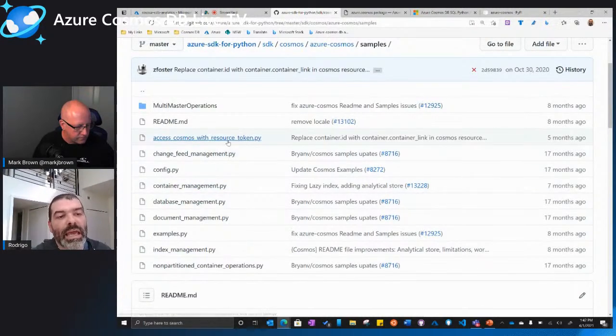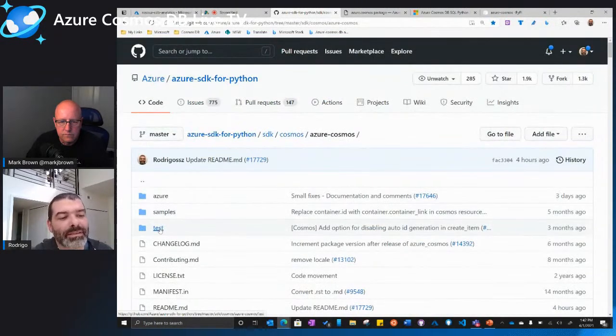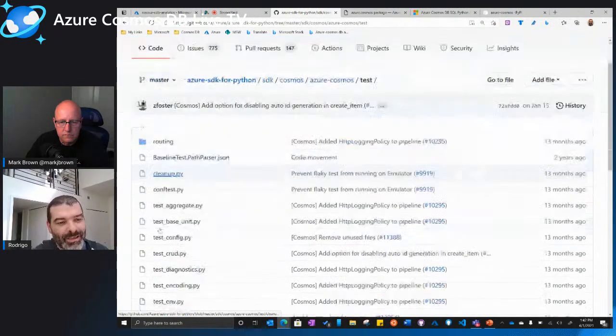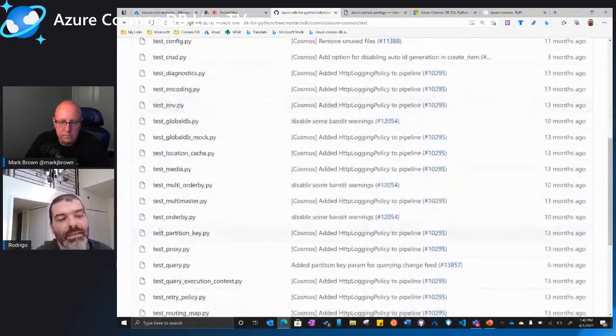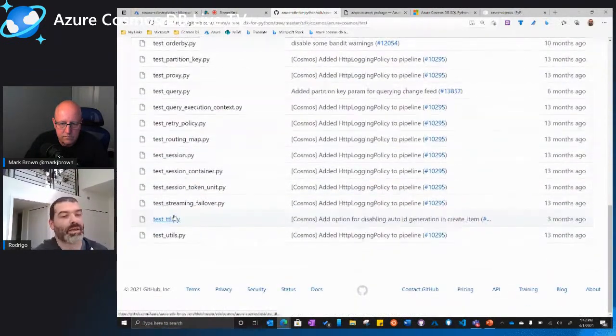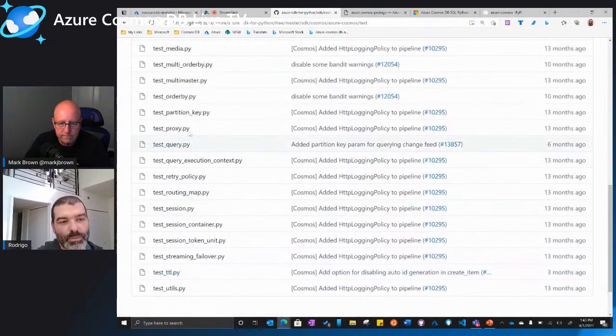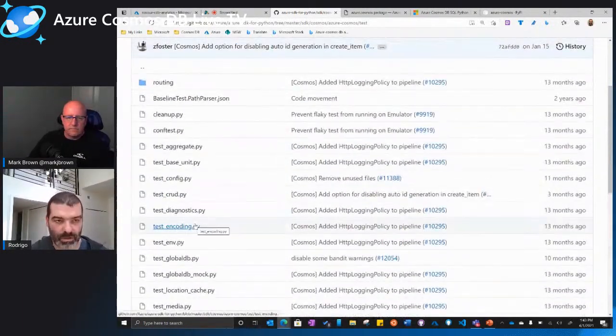Very rich examples. But there is an extra trick here. If you go to the test folder, you see all of our tests for every single feature, of every single capability. So you can also leverage these tests to see how something is done with this SDK. Yep. So it's pretty common to use these tests as a reference for your development work, right?